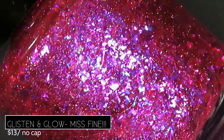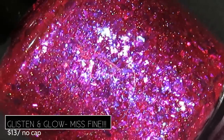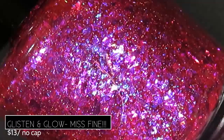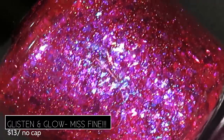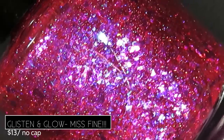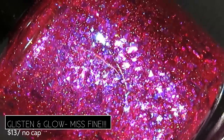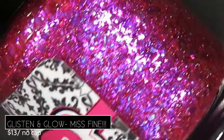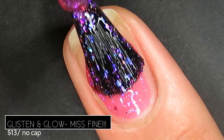It's wonderful. So in bright lighting, you get, of course, that gorgeous magenta jelly base, but the flakes appear to be mostly blue. However, when you take it into lower lighting, this polish looks quite different. Both are beautiful, in my opinion, but you get a lot more shiftiness from the flakes in lower lighting than you're seeing in the bottle here.